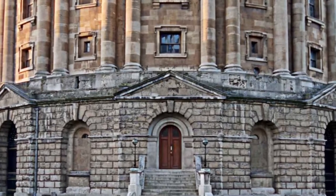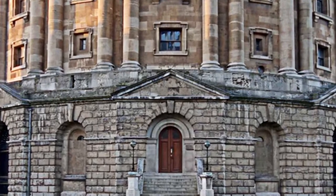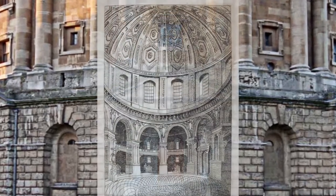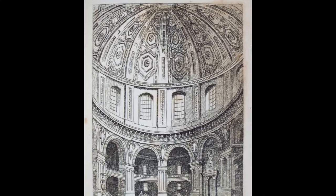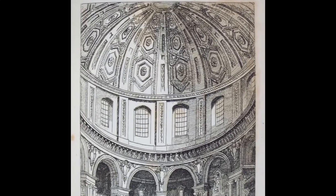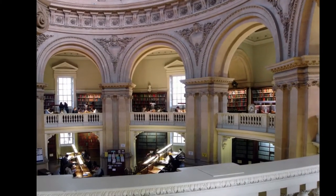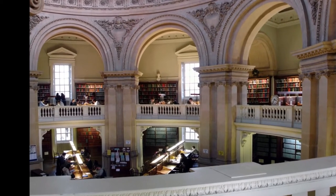Only members may pass through this door, but nevertheless, let's go in. Firstly, we've been sent back in time to the early 19th century, when it was then known as the Radcliffe Science Library. These images are prints, of course, but it is interesting to see how stark it looked to the artist's eye back then. Next, we see it in modern times.